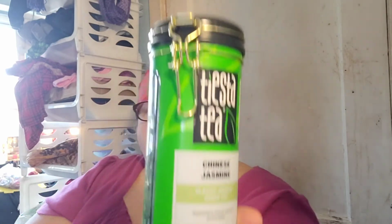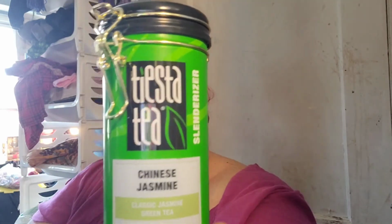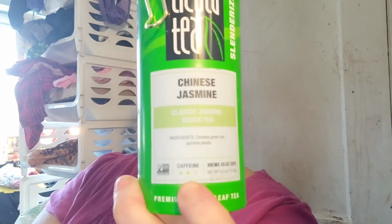And then the last one that I have, this is a Slenderizer too, but it is Chinese Jasmine. And let me tell you, it smells just like jasmine essential oil. It just smells delicious. I love the smell of jasmine. So the ingredients in this is just literally Chinese green tea and jasmine petals. So this has 2 dots of caffeine on it. So yeah, that is my tea.